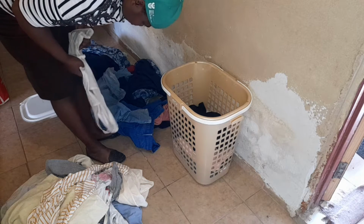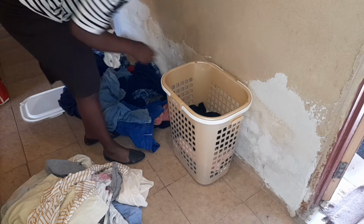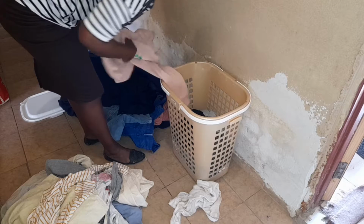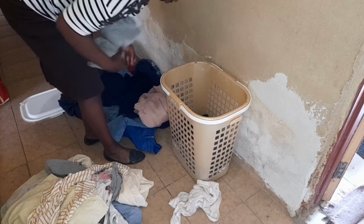And can you see, I am looking at that vest. It has got a stain. It's brownish. So I am going to soak it.